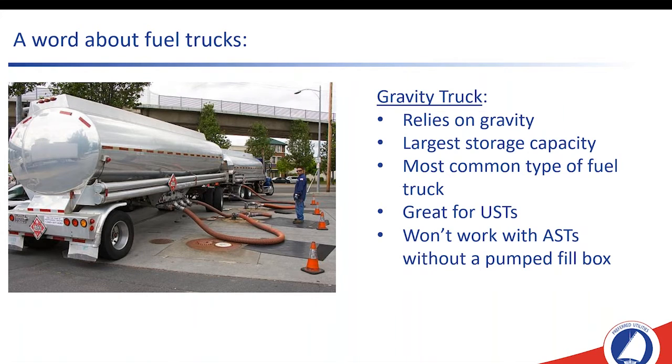Now, a little bit about fuel trucks. There's two types. Gravity trucks, there's one pictured here, are the most common. They offer the largest storage capacity, but they usually do not have onboard pumps. So they're great for filling underground storage tanks, but if you want to fill an above ground storage tank using a gravity truck, you will need a fill box with a pump in it. Preferred offers a flex fill box with a variety of different pump sizes integrated into the fuel system.